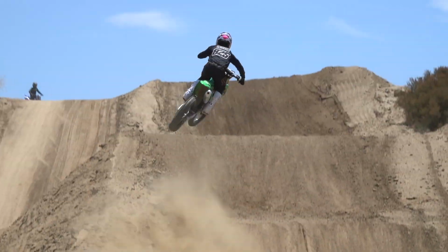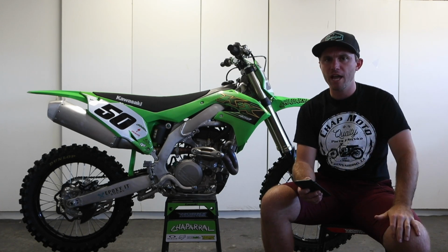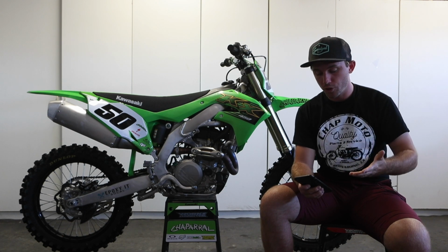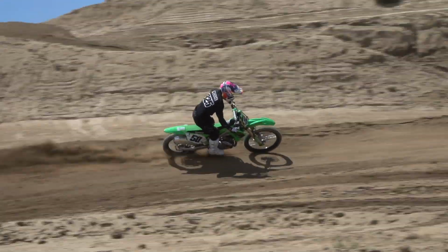Zach Petty is my other pro level rider in this group. He is the smallest, though, like 5'7", 5'8", 150 pounds. He has raced a little bit of Supercross, a little bit of Nationals, really an overall balanced rider, very technically proficient on the bike. Zach rated the bike fourth.